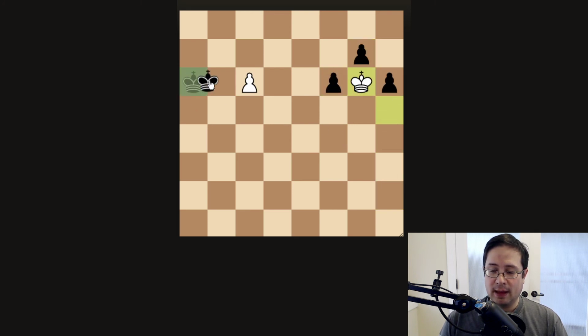And if black tries king b6, again, white will take on g7, and if black takes, well, white will grab both pawns, no problem, right? And if where was it here? If black tries to push again, same idea as before, going to go in the direction of both pawns. And he can't take the pawn because both these pawns will fall.